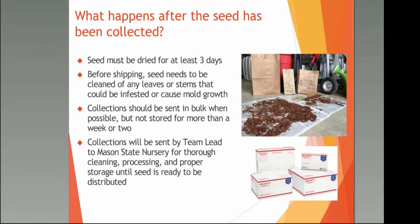These can take up room in the bags and can cause mold growth or be infested with leaf or stem-boring insects. And collections shouldn't be kept for long periods of time before shipping to ensure that the seed maintains maximum viability when it's received at Mason State.